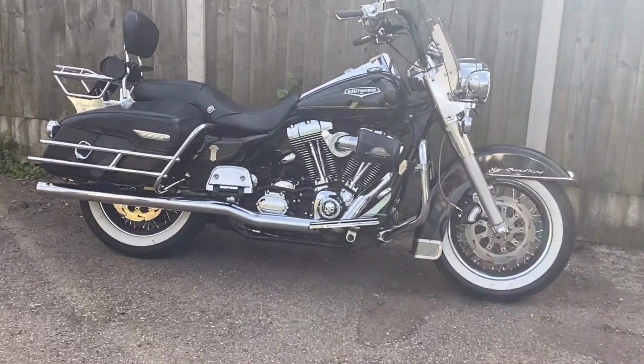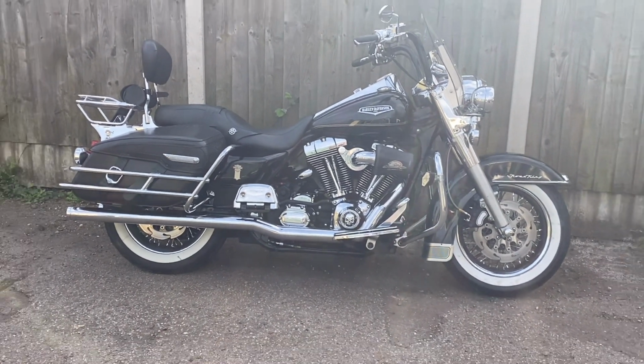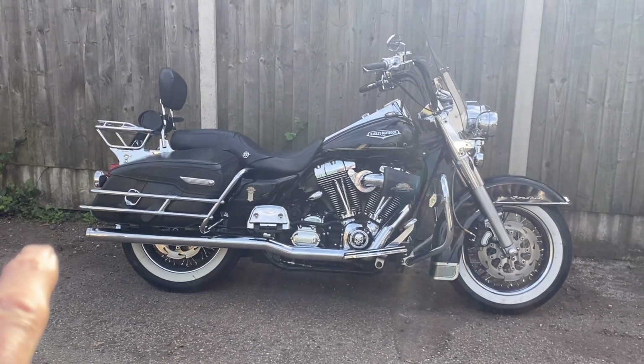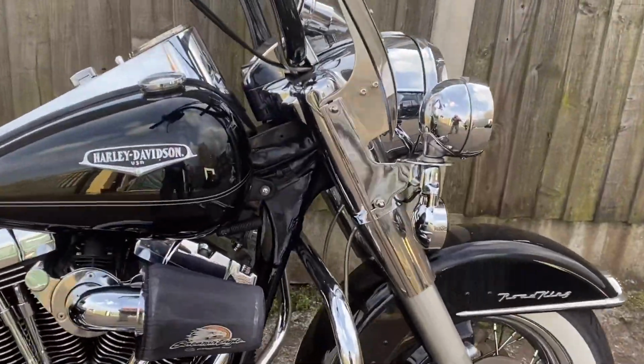Look, what about this then? And that's a Harley, what is it? Road King Classic. Oh, a Road King Classic. Yes, with loads and loads of extras. Bars at the side, the breather kit, the clocks, the fender extender here. Stage 2, big bore kit.